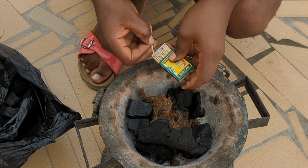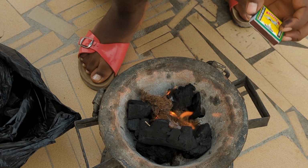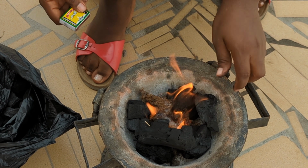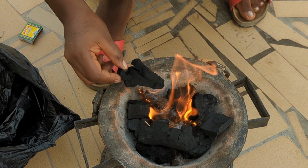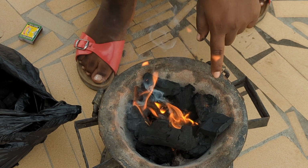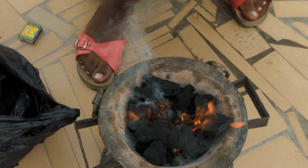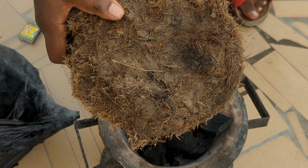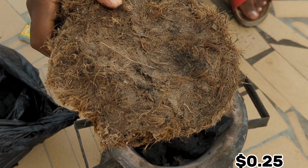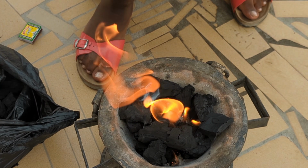I'm not going to add a lot yet. I will start by lighting up the chives. Can you see how easily it burns? Yeah, so over here nothing goes to waste. Usually they get this from making red oil, and they dry the chives and sell it. I got this for 150 francs, and I can use it for like 2 months. It's huge.